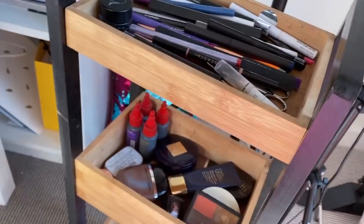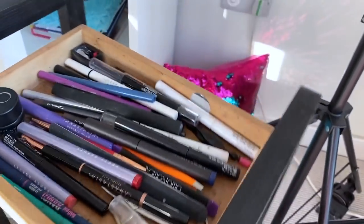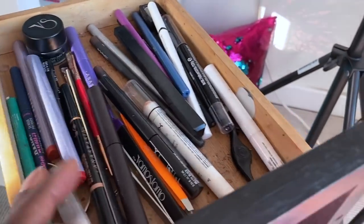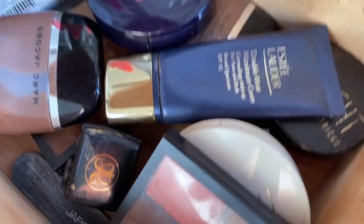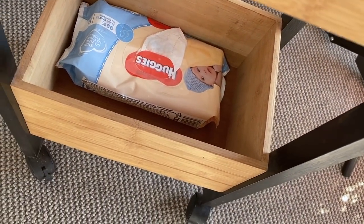And then right here, darlings, last but not least, is a little trolley. And these are my essentials. They're my essentials, and these are my pencils, lip pencils, NYX, you name it. And then down here again, I have a couple of odds and ends, Marc Jacobs, Estee Lauder, MAC as well. And then at the very bottom right there, I have wipes to clean everything, clean my hand and everything.